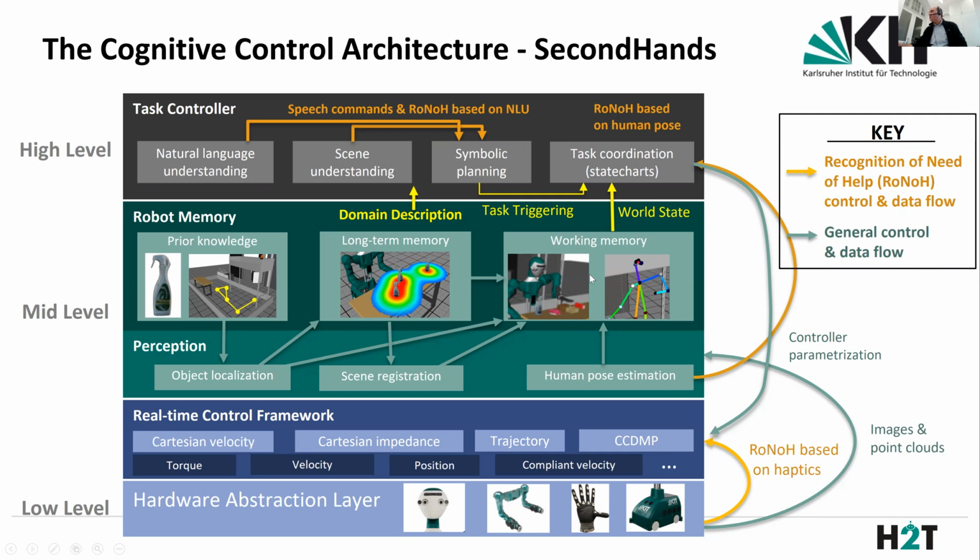And based on this world state, of course, we can coordinate the task execution. And there are a few other arrows, as you see here in this diagram. These are signals which actually trigger the recognition of the need for help, based on the speech command or on the current interpretation of the scene.